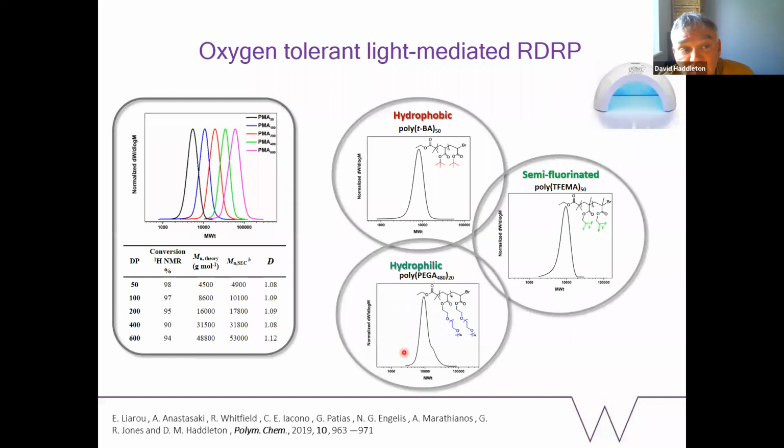And then this is quite versatile, so we can then make relatively high molecular weights. So this is polymethyl acrylate going up to 50,000, 1.12 dispersity. We can do tertiary butyl acrylate, we can do fluorinated acrylates, we can do water-soluble acrylates.